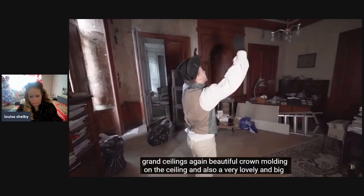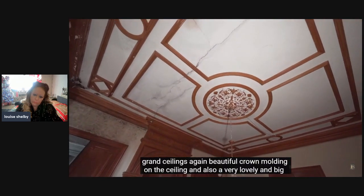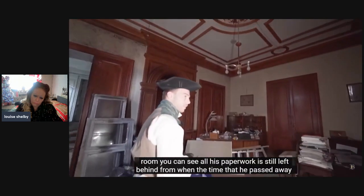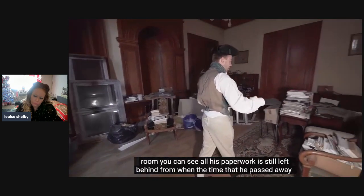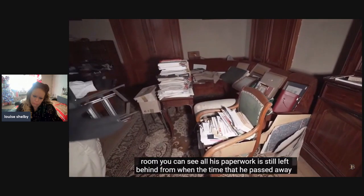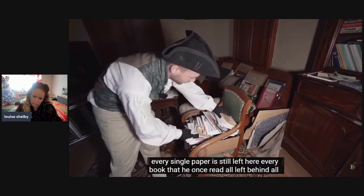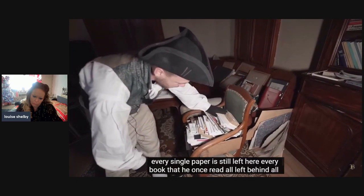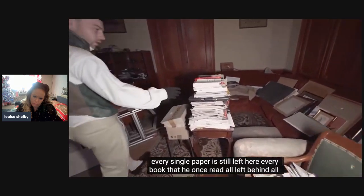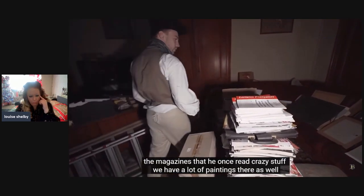Wonderful. Grand ceilings again. Beautiful crown molding on the ceiling. And also a very lovely and big room. You can see all his paperwork is still left behind from the time that he passed away. Every single paper is still left here. Every book that he once read, all left behind. All the magazines that he once read, crazy stuff.